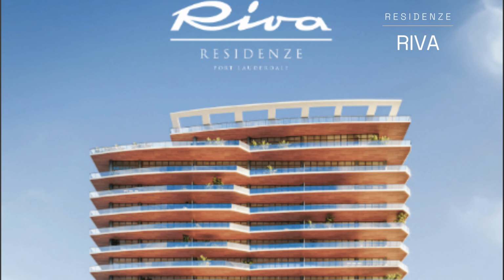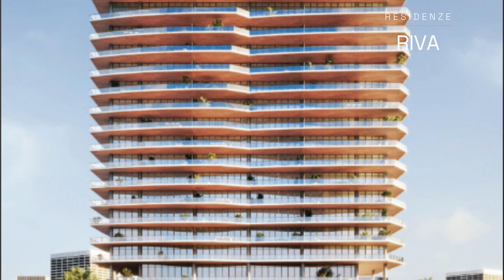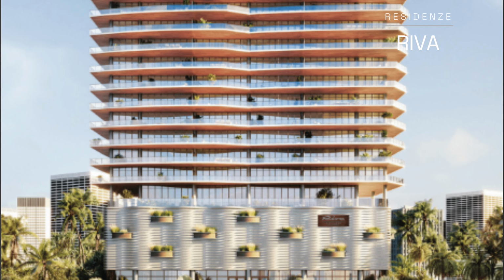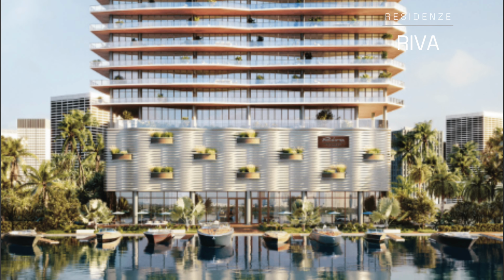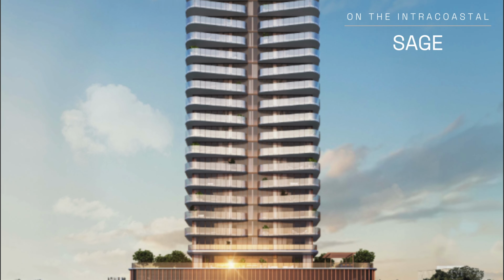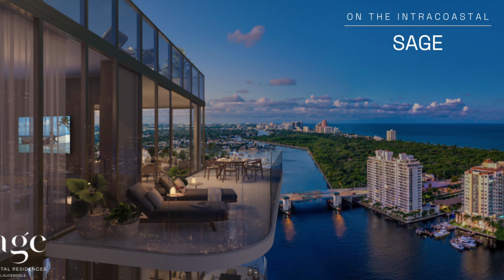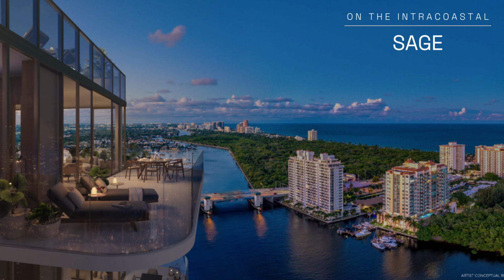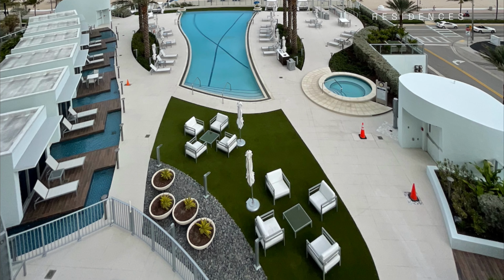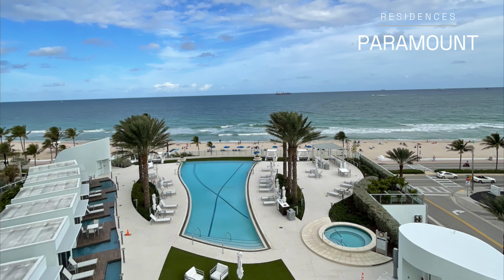Riva, on the other hand, is a much more boutique offering within walking distance of the St. Regis. Of course, being a more boutique building, you have less amenities, but you have more privacy. And Sage is a great new development right on the intracoastal with amazing views, but you're going to miss out on that beachfront and you will miss out on the service as well. And Paramount is a much more modern building, has tremendous amenities, but it will miss out on some of that concierge feel of living in a hotel branded development.